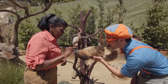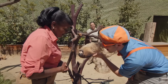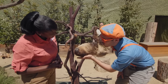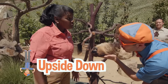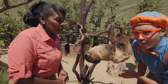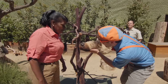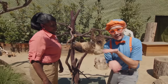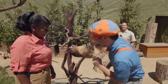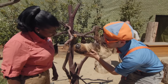Absolutely. And they eat. Here's one of your favorites, Xena. Hi, Xena. Oh, is that good? So cute. See how she's eating upside down? Sloths do everything upside down. They sleep upside down. They eat upside down. They even meet friends upside down. Whoa, it's like it's opposite day every day. Absolutely. Wow. That is so amazing. Isn't she? Hey.